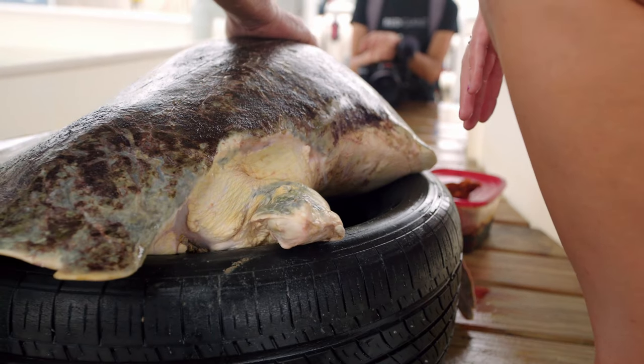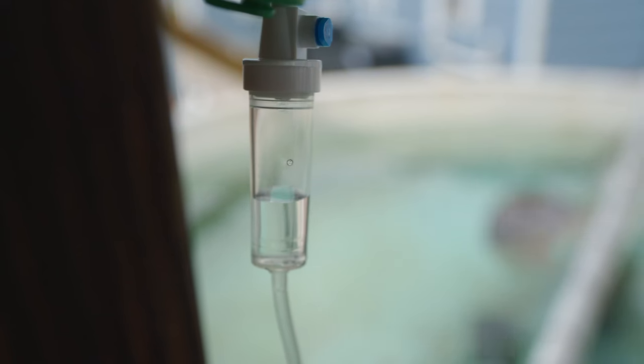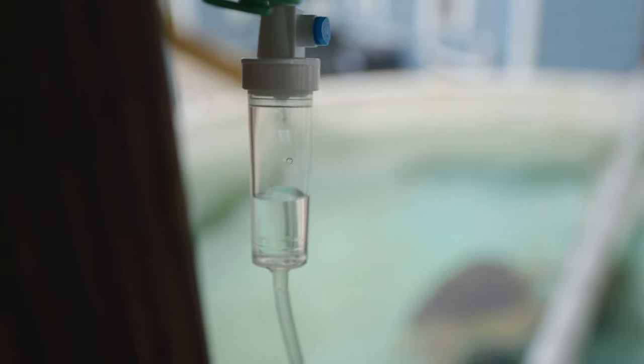So we weren't sure if there was some GI intestinal issues with that shark bite causing him to not eat. So he was on fluid treatments every 3 days as well.